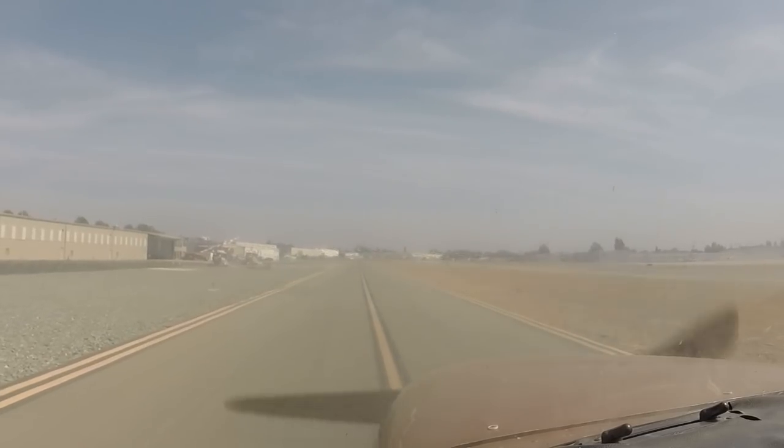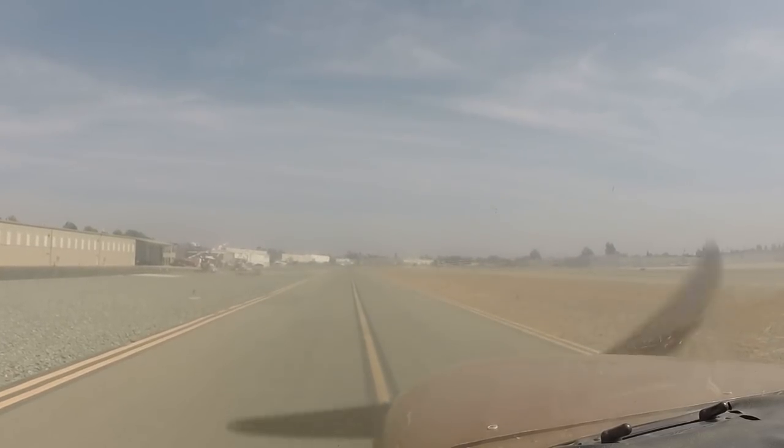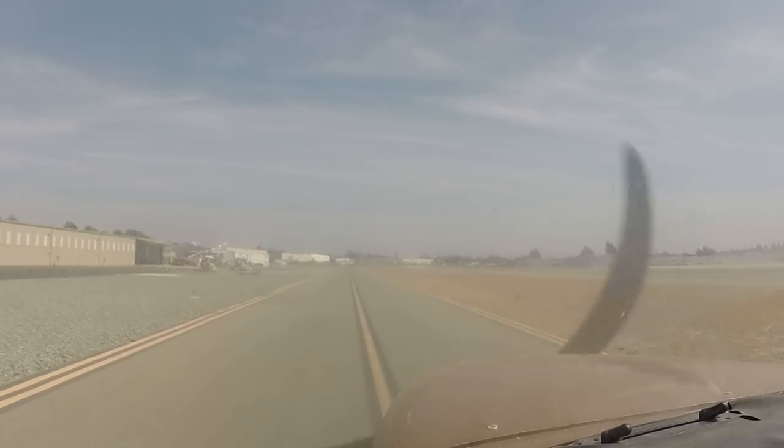Yes, exciting. Alright, carb heat, and back, just touch, flaps up. All right, let's just do a normal takeoff and let's ask for a short approach. All right, see where you get that.